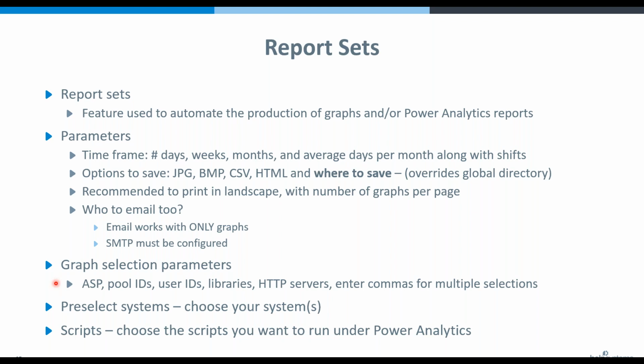There are variables. So some graphs, as you know, like ASPs, right? If you have multiple ASPs, so I'm going to create a disk space for Sysbase and AS33 or ASP2 and so forth. So you just tell us I want that graph, but you tell us to do it multiple times. Create this graph for Sysbase, create this graph for ASP2, and then create this graph for AS33. So there's some selection parameters when you create these report sets, right?